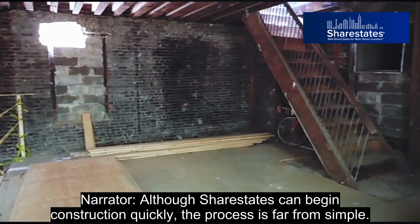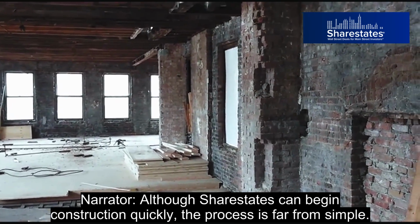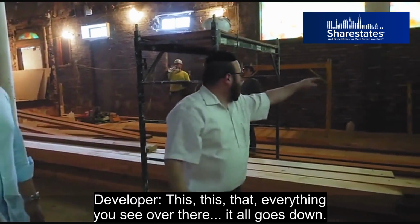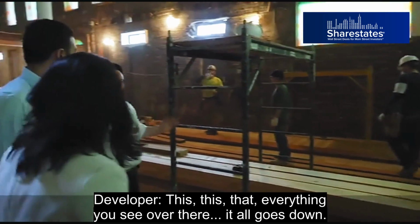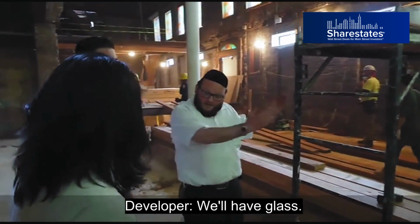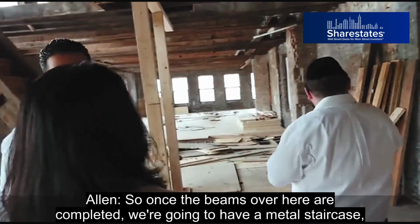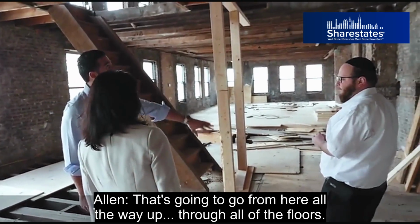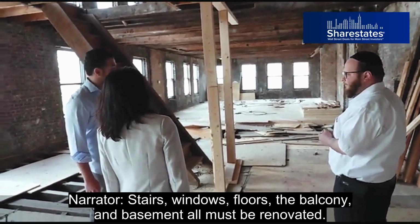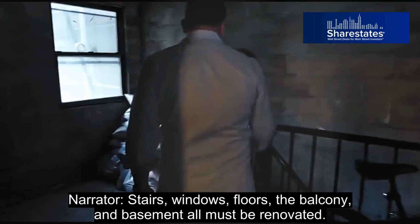Although Sharestates can begin construction quickly, the process is far from simple. Whenever you see bricks over here, it goes down. Then have glass, like a storefront. Oh, okay, storefront. I got it. So once the beams over here are completed, we're going to have a metal staircase that's going to go from here all the way up through all the floors. Stairs, windows, floors, the balcony, and basement all must be renovated.